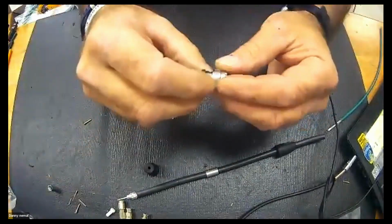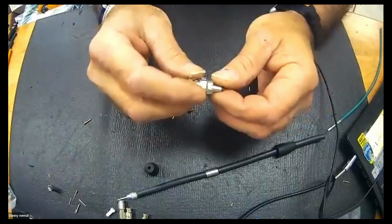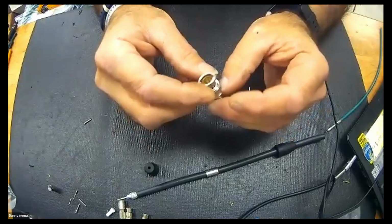this is a well-precision machined connector. It follows a telecom format. It actually is a Neutrik connector. It's a Neutrik BNC. Most people are not familiar with Neutrik BNCs. Neutrik's more known for an audio world.